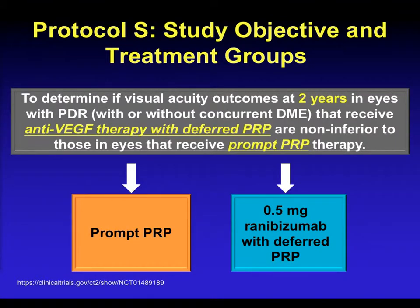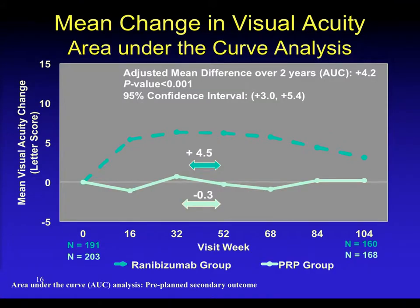So in Protocol S, again, prompt PRP, 1-to-1 allocation ratio between prompt PRP versus 0.5 milligram ranibizumab with deferral of pan-retinal laser photocoagulation. So that's the rough study design, and I'll show you some of the salient results. And this study primarily looked at visual acuity as its main outcome.